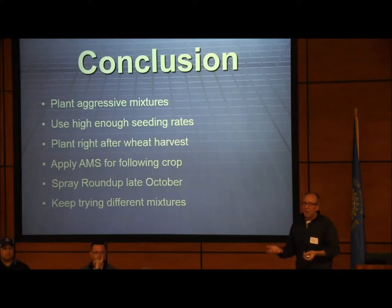And the main thing is just keep trying different mixtures. The cover crop thing is not very old yet, so I would just encourage people to keep trying different mixtures.